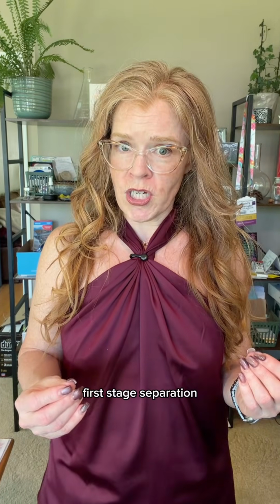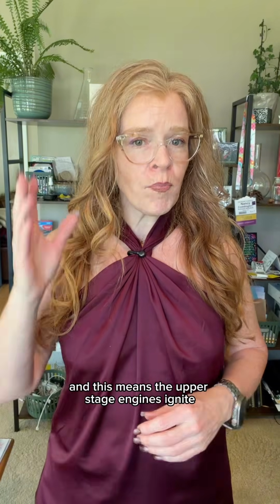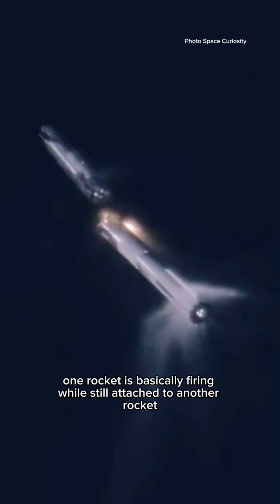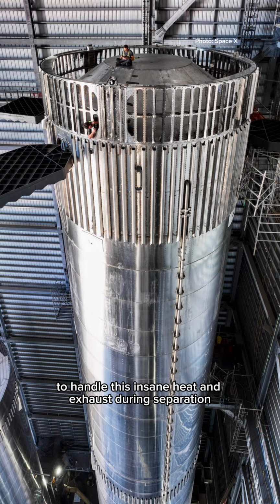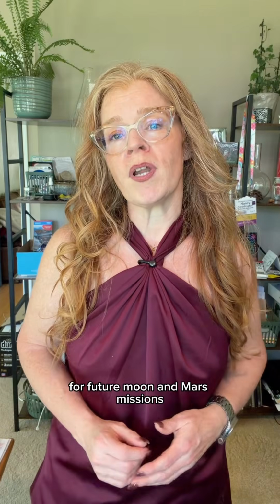First, stage separation, where Starship uses a technique called hot staging. This means the upper stage engines ignite before fully separating from the booster below it. So for a few seconds, one rocket is basically firing while still attached to another rocket. SpaceX added a vented ring between the stages to handle this insane heat and exhaust during separation, which looks unhinged, but it's actually designed to make the system more efficient for future Moon and Mars missions.